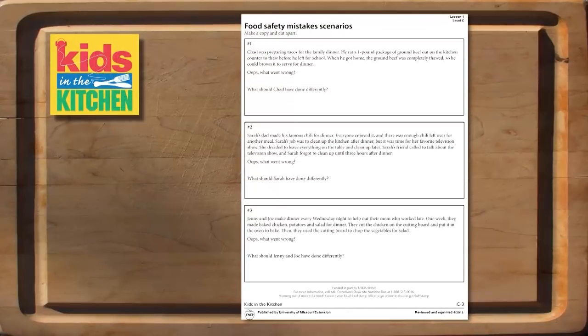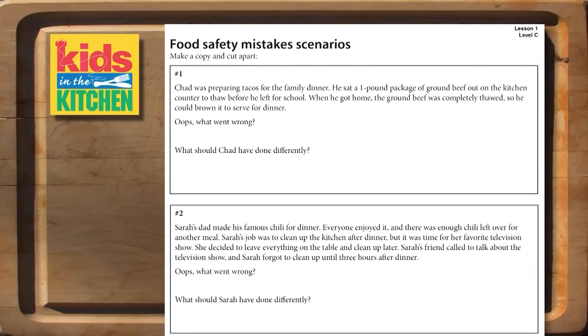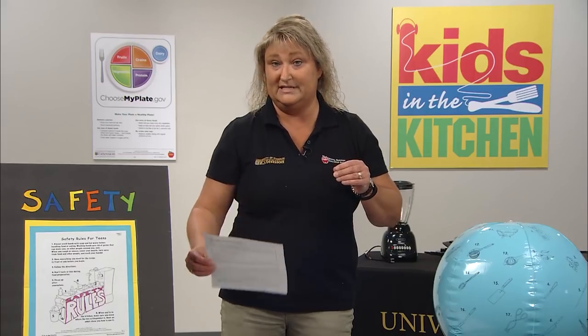Well, since we're talking about mistakes, this is a good time to do the food safety mistakes. In your curriculum, there's a series of 16 of them. You can divide the class into different groups, 3, 4, however many, depending on your group size. However, to me, this is just another handout to them, and I don't think they really get as much out of it, so I did it just a little bit different.